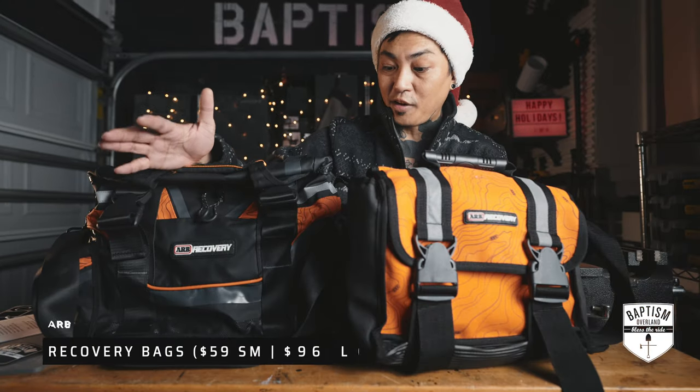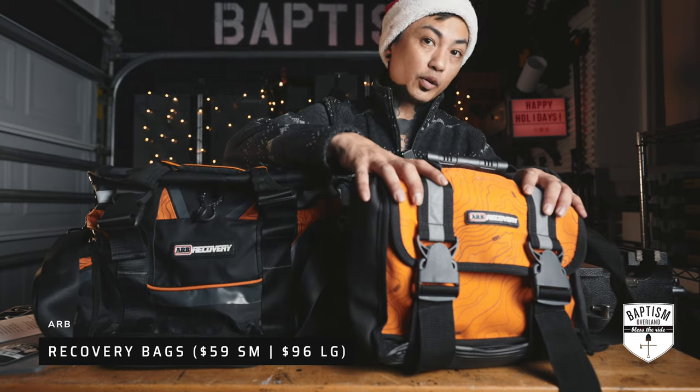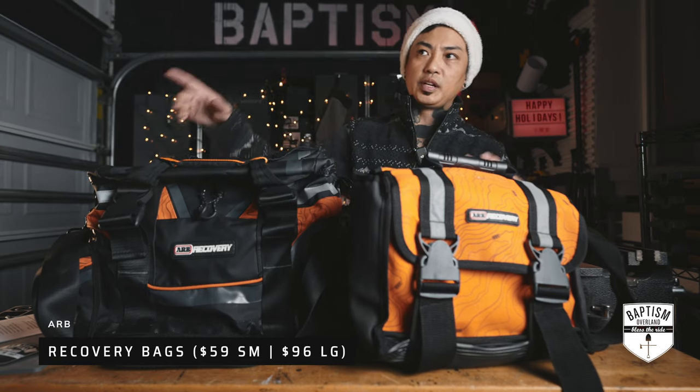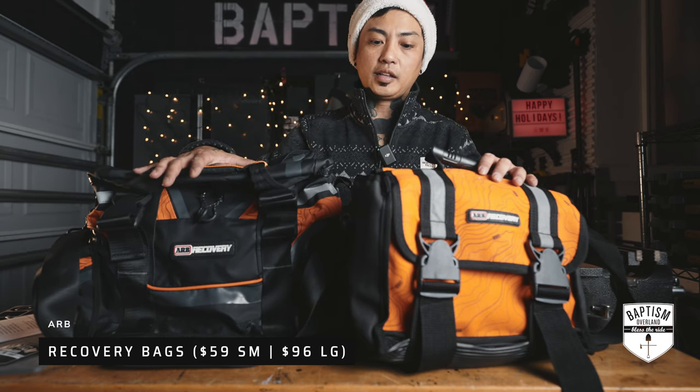The ARB recovery bags. I did a review on these a few months ago. I love the look of these. Bright orange, because when you're doing recovery, you're moving all over the place. You're like, oh, where'd I put my bag? This just makes it easy to spot.